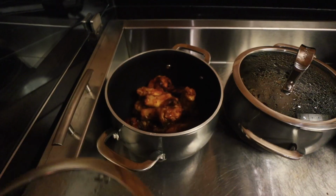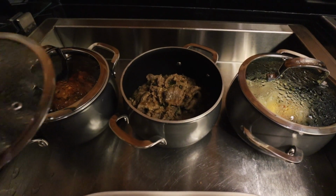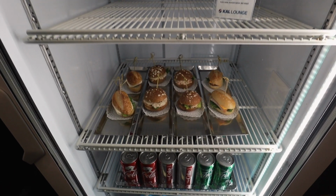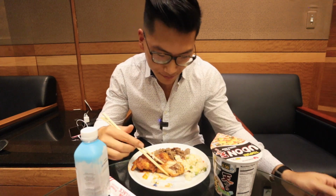For dinner, we have some buffalo chicken wings, we've got some Korean bulgogi, and then we also have a bit of fried rice. And then there's some cold items and alcoholic and non-alcoholic drinks as well. Gotta be honest, guys, for an international first class lounge, this one really isn't that good. Hopefully, the onboard experience will be better.